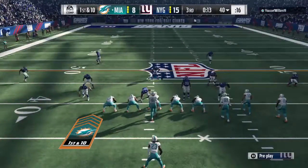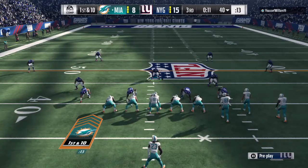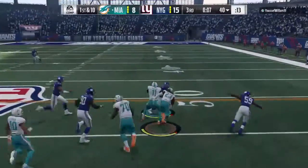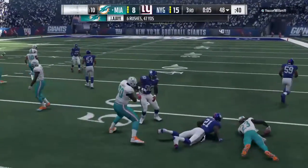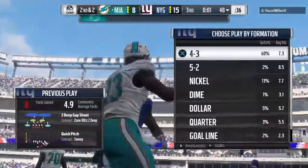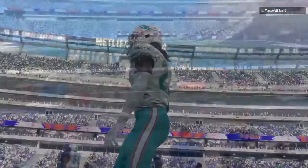And they're going to go soft on the corners. Now a toss play. It's Ajayi. And he's going to bowl his way forward to the 48. Eight yards on the pickup, and now they'll have some options on second and short.